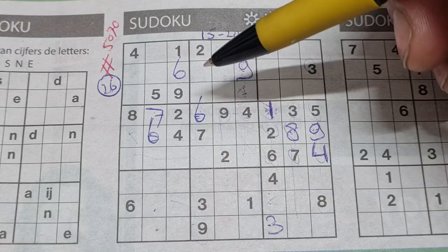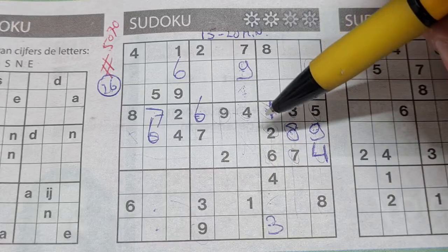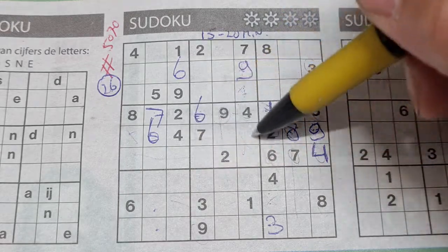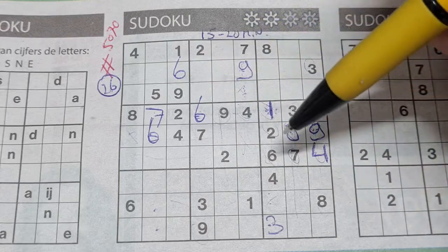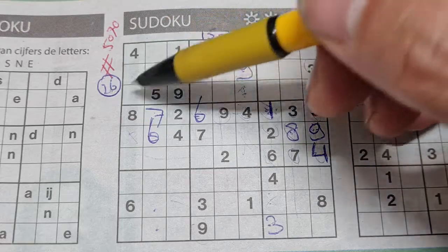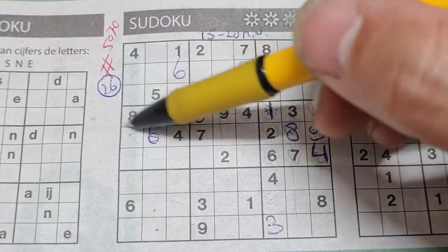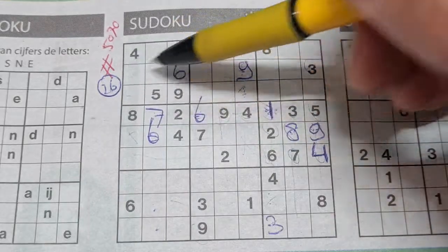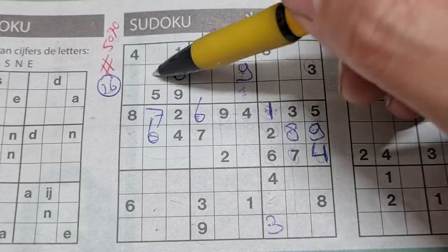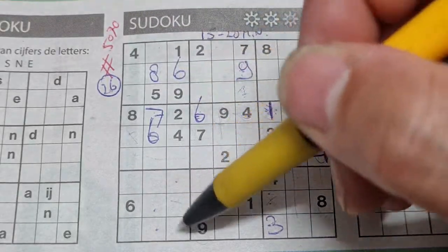Then. Okay. 4 missing numbers in this big square. One of the missing numbers is an 8. We have 8 in the first column, so no 8 in these two boxes. Here an 8 in the first row, so no 8 in that box. So one box left for the 8 in this big square. Should be here. Alright.